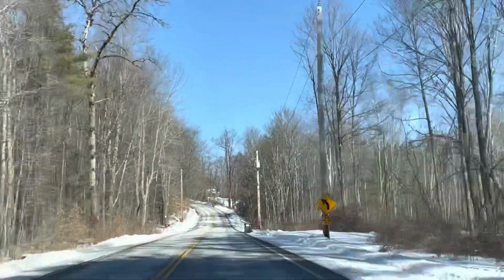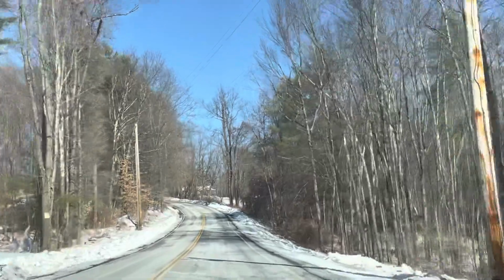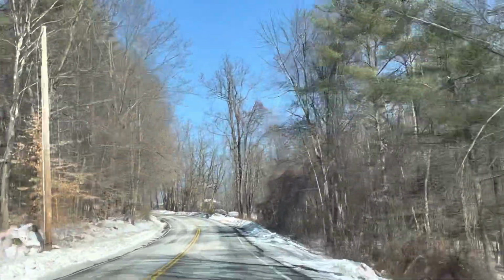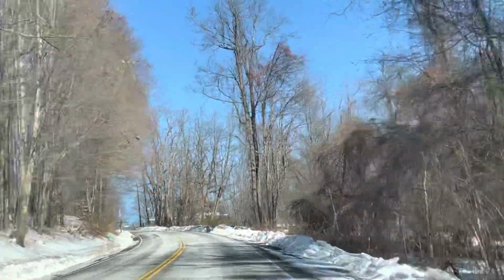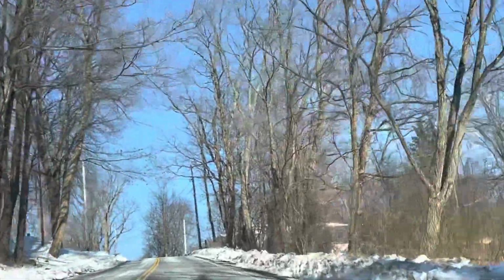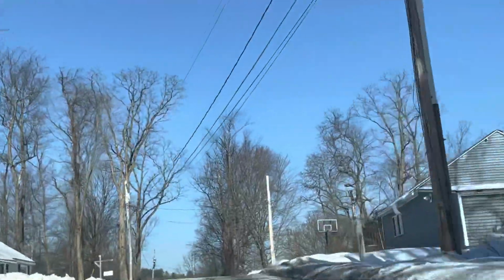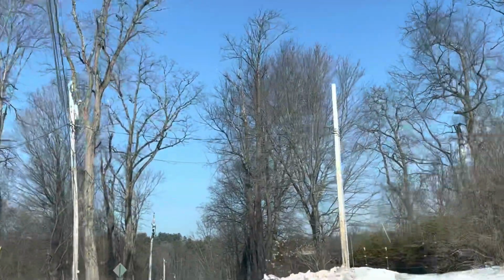Going up another hill. It's a lot of hills, up and down, little hills. There's mountains all around us, surrounding us. I'm going to take you a little bit out of my way just because I want to show you my favorite tree. This morning when I drove by on my bus route, there was a huge owl at the top. I'm hoping he's still there.